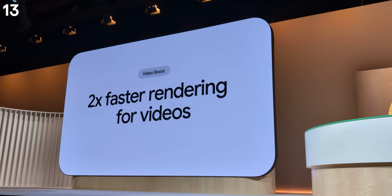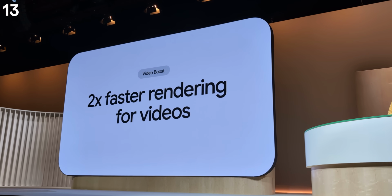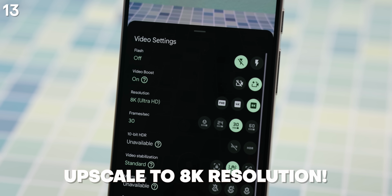Now, on the new Pixel 9 Pro devices, Video Boost can render videos up to twice as fast, since Google moved it to the cloud. And what's even crazier is that it also uses generative AI to let you upscale videos to up to 8K resolution, even if you're shooting 4K video.